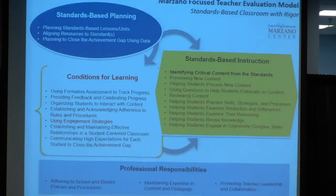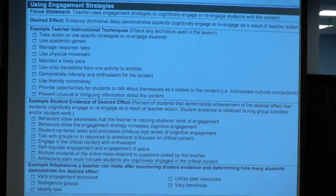Should I go over another one, or should I just move past this, or is that sufficient? Anybody have any questions to this point before I move on further? You had a slide that had about 6 different practices.